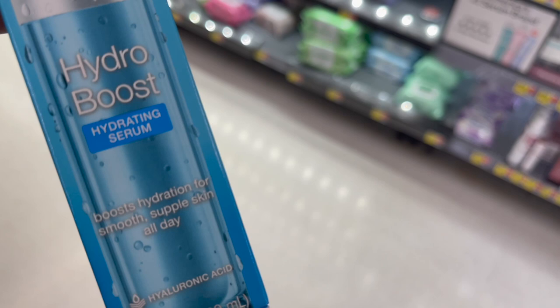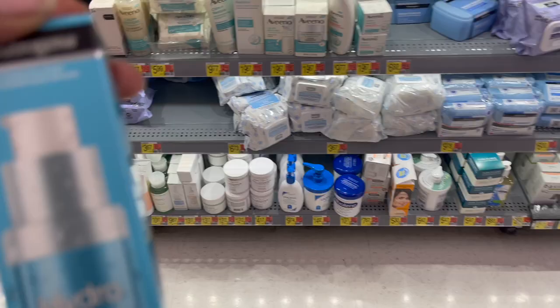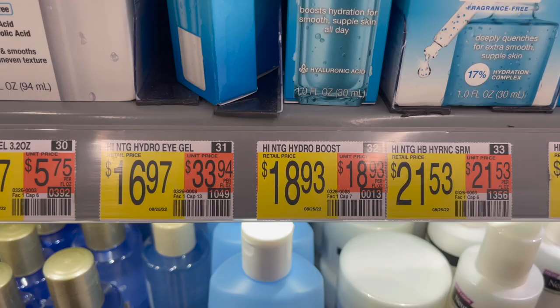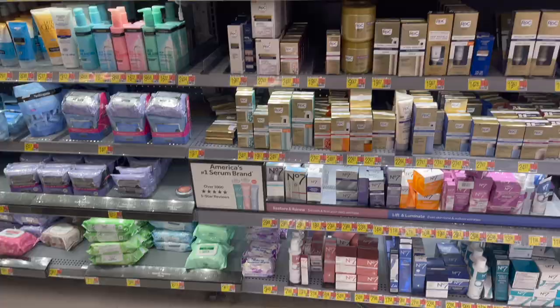So anything that says hydrating is very good. So this is the one that I have at home right now. So let me put this back. And you can definitely find it cheaper somewhere else. Typically, I order it from Amazon because here in Hawaii, it is just super, super expensive.